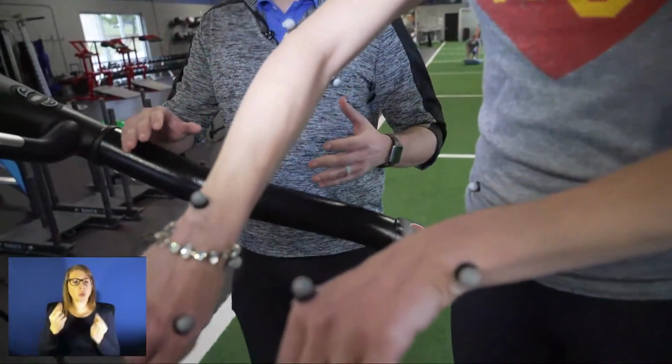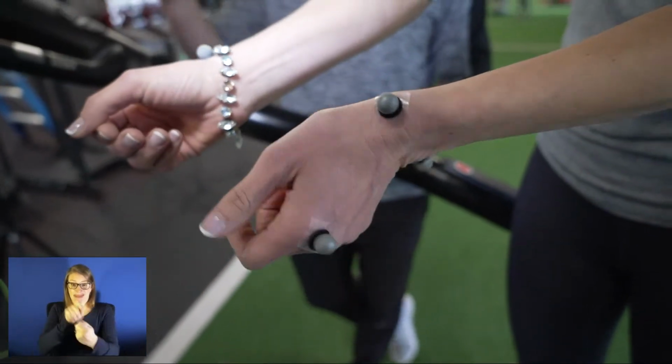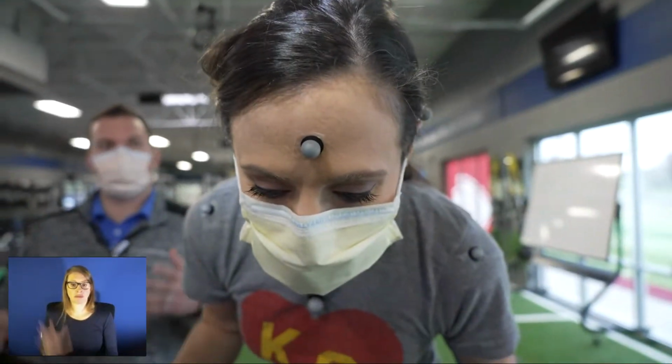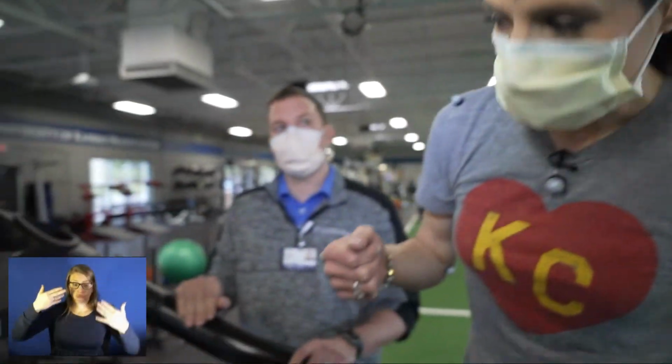So we have 35 anatomically placed markers that are going to help to digitally recreate your skeleton once the cameras capture your running trials. You put these over everywhere, even on my head. Why do you need to put one on my forehead? So this is a pretty comprehensive system that's going to look from the ground up all the way up through the spine and the head, so we can see every type of movement throughout your body.